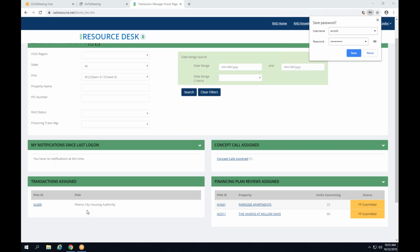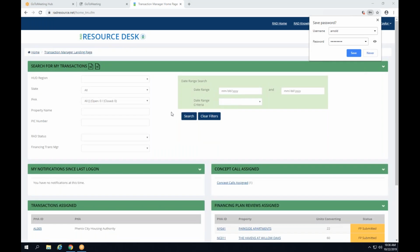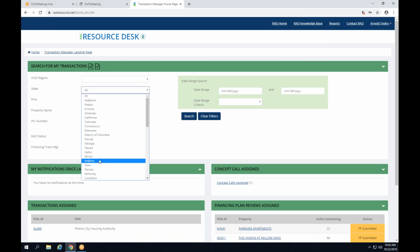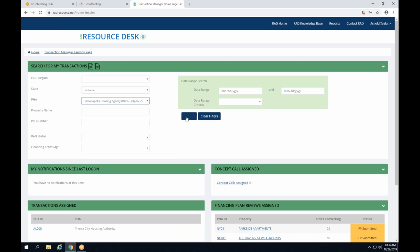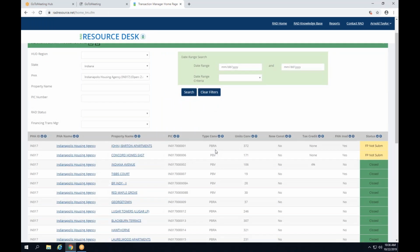So we've had some TMs say, well, how do I find them? Well, the way you find them is you go to your search card. All TMs can see all transactions. They only can work on transactions they're assigned to. And now that work is exclusively financing plans. But if you want to see information on one, for example, if Arnold was interested in having a conversation with Indianapolis, he would simply look up Indianapolis through the search card, and voila, he can still see all of Indianapolis's transactions. So if he has a regularly scheduled call with Indianapolis every 6 weeks or so, and he's getting ready for that call, he simply can look them up and see what's been going on with Concord Homes East, for example.